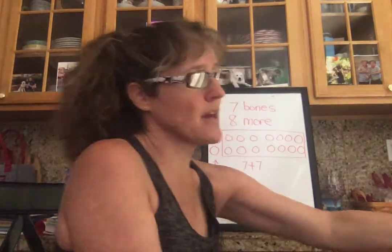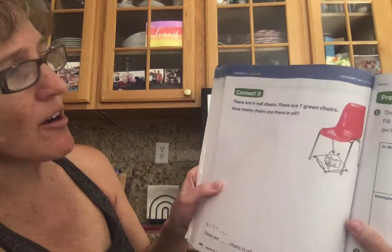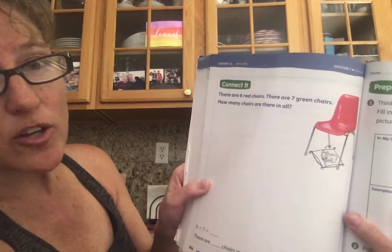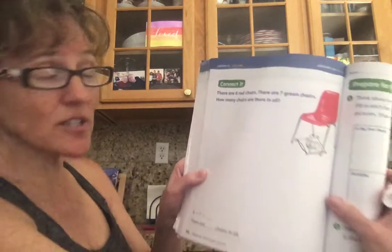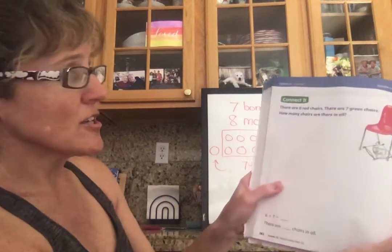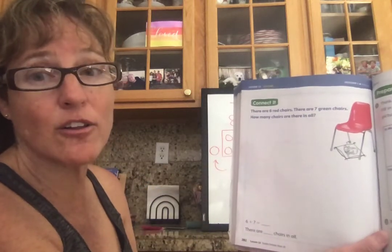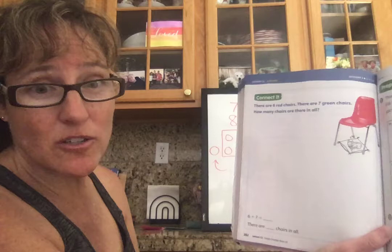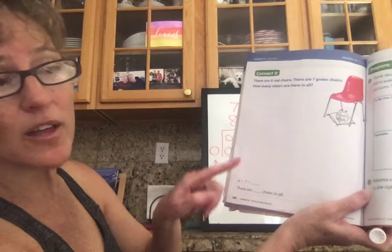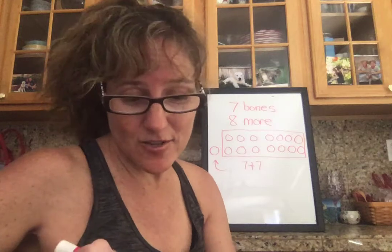Now you're going to look in your book, and the next page says there are 6 red chairs, there are 7 green chairs. How many chairs are there in all? So you need to set up your picture just like what we were setting up over here, but the numbers are a little bit different, right? So you have to look, 6 red chairs and there's 7 green chairs. What doubles fact is that close to? So you're going to draw your picture. You have to draw a picture, and then you're going to write the answer down here, okay? And you think about doubles fact plus 1, okay? Now pause the video so you can do that page.